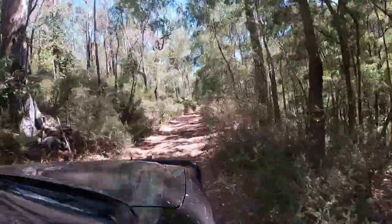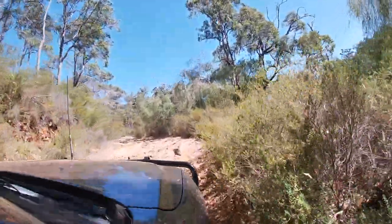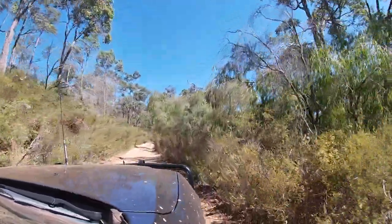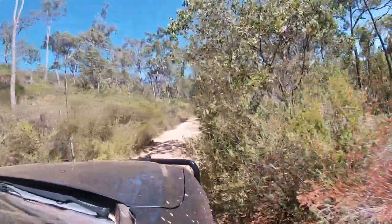Okay, back on the right track now. We hope. Well, it should be, because there's no other track to take. So. Okay, it's obviously not where the road forks to go around the big hill climb. So we shall continue on until it does. Although there's a little bit of a rocky climb here. It's not too bad. Okay, let's try not to get into any more trouble.